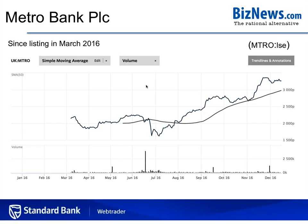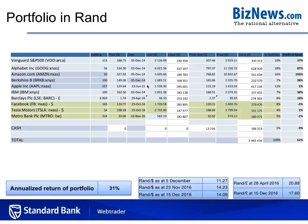Metro Bank is a relatively small company in the context of our portfolio. It is only a market cap of £2.6 billion, but it is a company that I would strongly recommend that you have in your portfolio as well, and don't be put off by that share price. This is one that we're going to be with for a long, long time. There's the portfolio in rands, just to recap on everything.